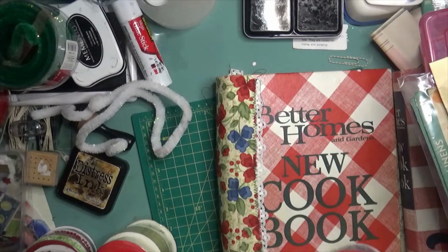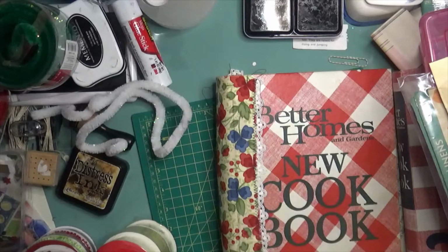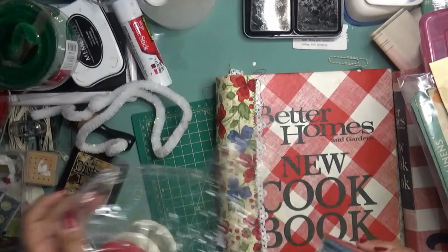The problem, you guys, is the stuff was in storage sheds, and she's lived in this house for many years, and the stuff smells so musty. I had to wash a lot of this stuff.